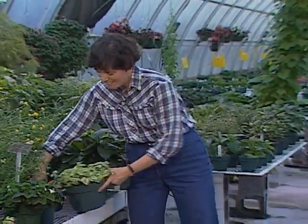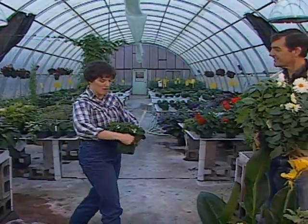So we only have about a week left until St. Patrick's Day too, and you have a nice shamrock plant. That's right, have a shamrock plant, and you can grow shamrocks out in your garden in Oklahoma. Some of you may know it for just a house plant, but it will do well if it has shade and plenty of moisture.